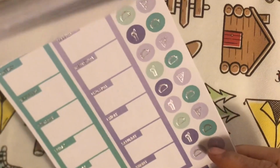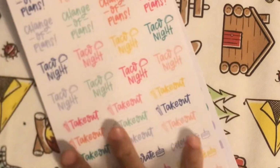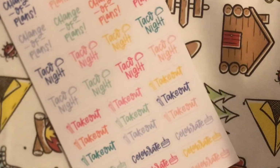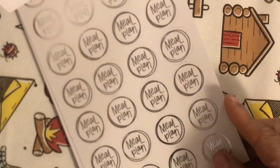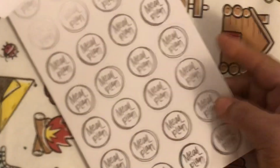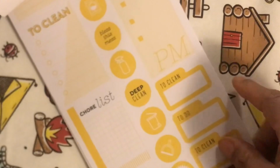Feel like this would be good for Jalissa. A weekly menu. So this is good if you're planning your meals. Love that. Takeout, taco. Change of plans. I like change of plans better than cancel. That's cool. Polished wood. More home stuff. Meal plan. Now, all of these are foiling. Leftovers. Look at this with the little microwave. It's cute. Some more dinner meal sheets.